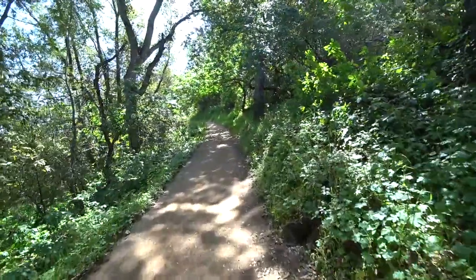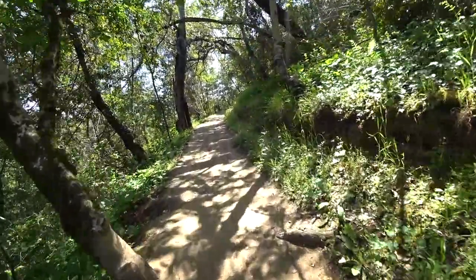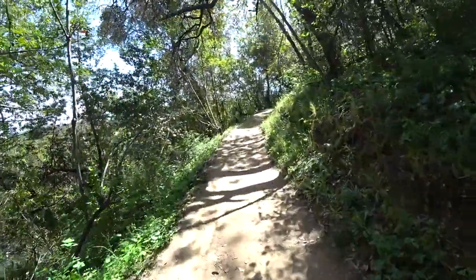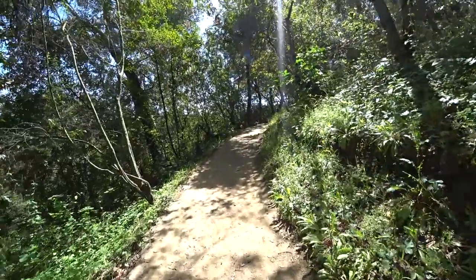And this is my favorite time to hike too, by far. Everything's still lush and green. Temperature's not too hot. Great, great time of year to be out on the trails.